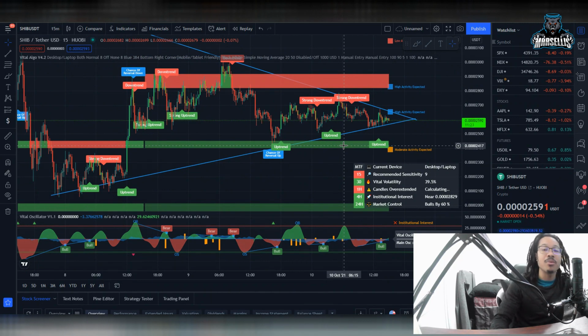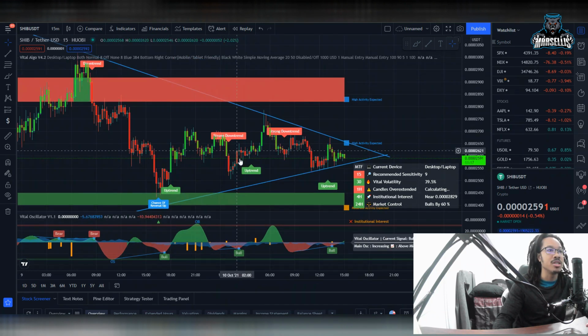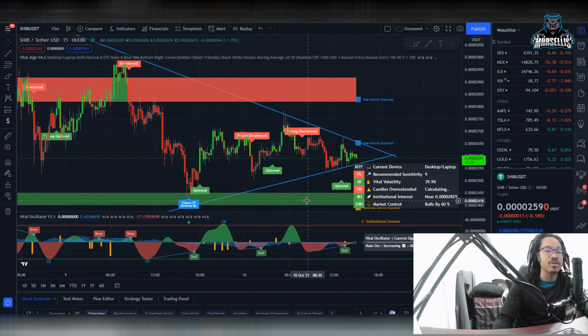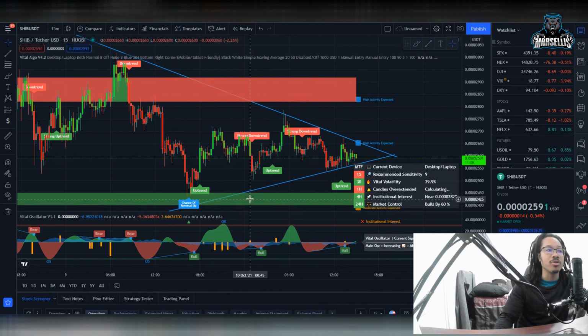So the first thing I want to show right here is the second we hit the bottom of this little ascending triangle here, we actually had a chance of reversal. See these green bars right here, these are supply and demand areas, these green and red bars. What this is actually showing us is that every time we get down here, we're in huge demand for Shiba Inu. And right now, right in the middle of that.